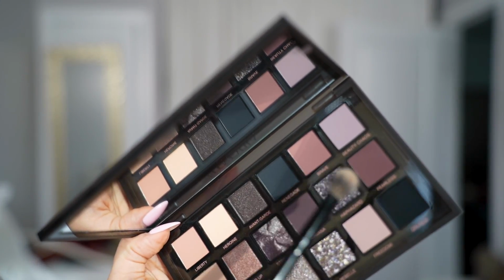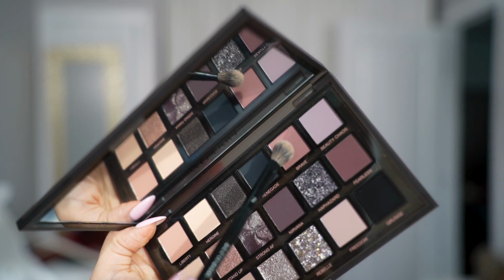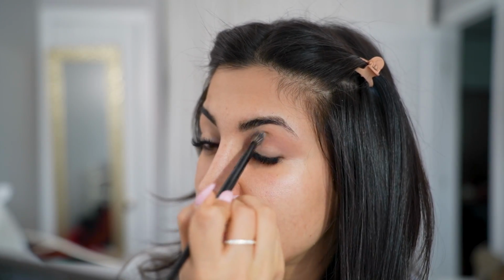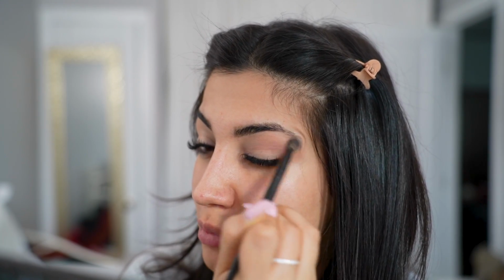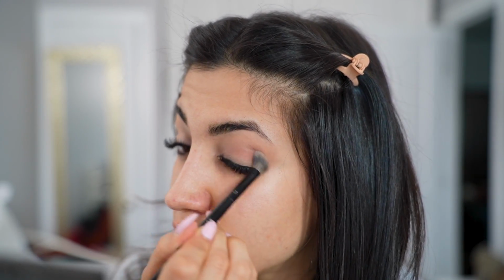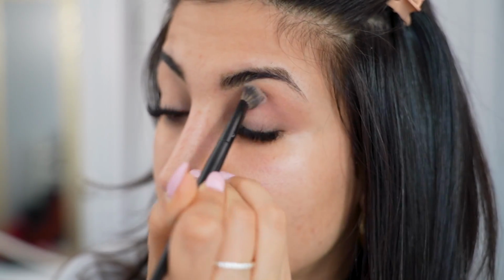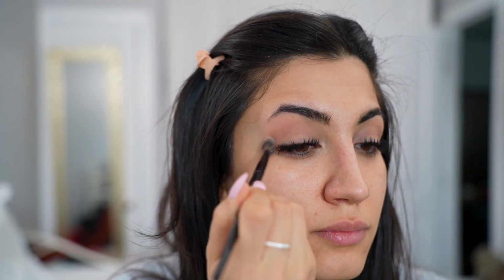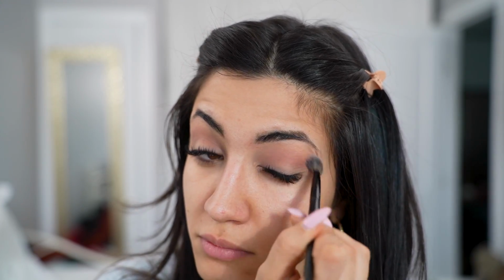Okay, so the next shade I'm gonna go in with for my crease is Brave. I like to make sure each shade that I apply to my eye is fully blended out before moving on to the next shade. So even if I go in with a second coat, I'll just make sure everything is fully blended out. Wow, this color is so pretty. I feel purples, browns look so good with brown eyes. It just complements them a lot more.